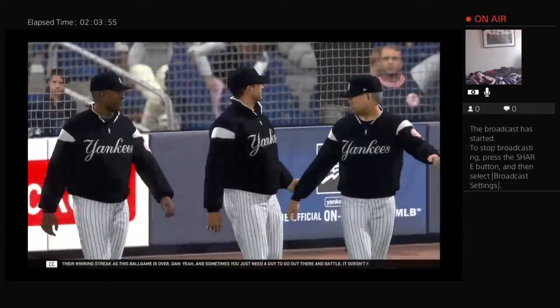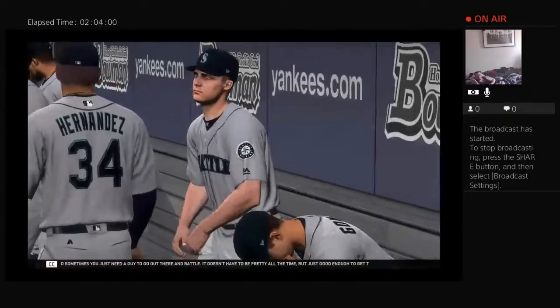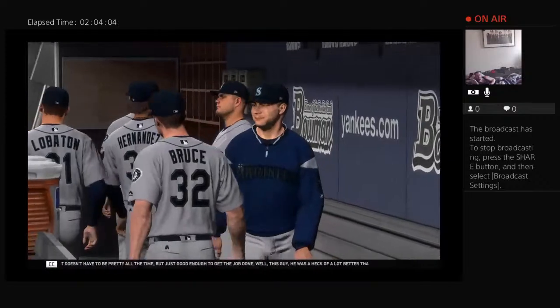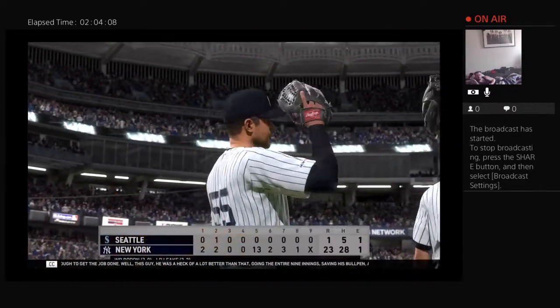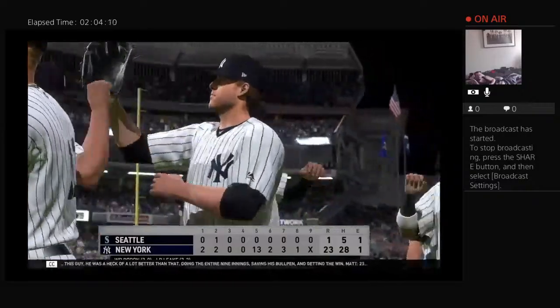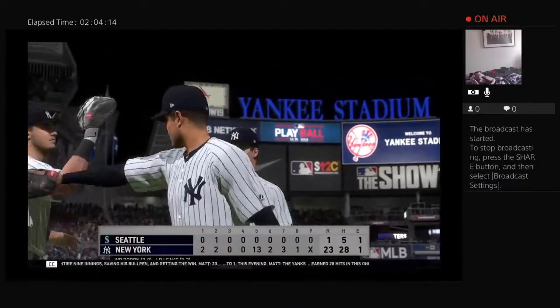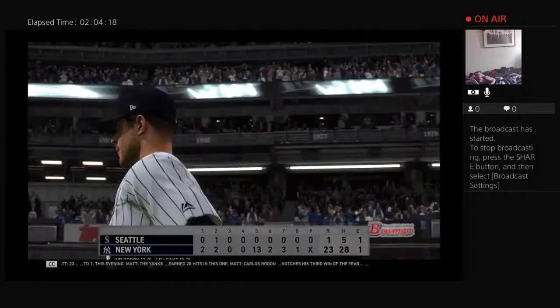Well, this guy, he was a heck of a lot better than that, going the entire 9 innings, saving his bullpen, and getting the win. 23-1 this evening. The Yanks earned 28 hits in this one. Carlos Rodon notches his 3rd win of the year, turning in a very strong complete game effort. Mike Leake permitted 6 earned runs to come across in the losing effort.